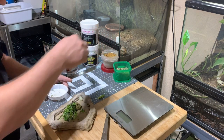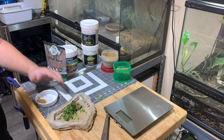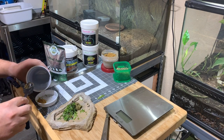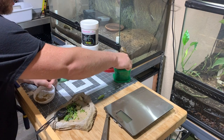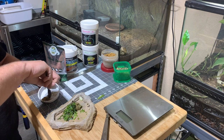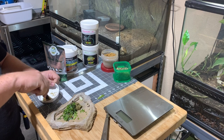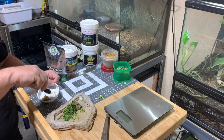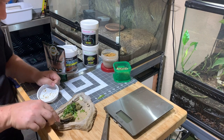Now I'll get some of this, put this in here. I'm only going to add a little bit of water because this is very absorbent. Tiny bit. And what the heck, let's go ahead and put a little bit of these hay fines in here. Now there's actually a good chance that this tortoise is so young that it may not even eat any of this. But we're going to give it the best chance it has to start off with.